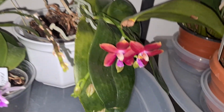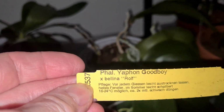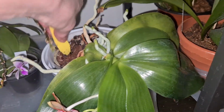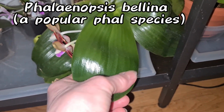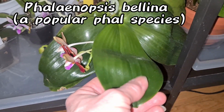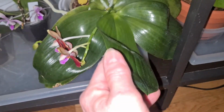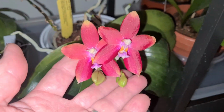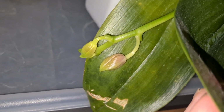And this beautiful Phalaenopsis, Japan Good Boy times Bellina Rolf. You can tell that she's a descendant from the Bellina: characteristic leaves of the Bellina, very wide and rounded, glossy in a way, and the shape of the flowers. Smashing red. Beautiful. And another spike there.